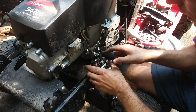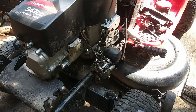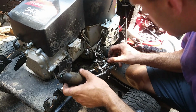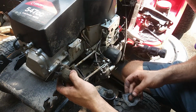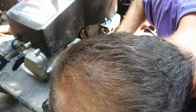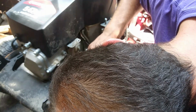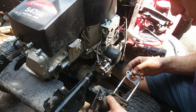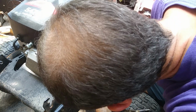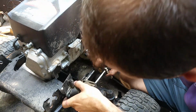Boom. Alright, so y'all saw I put the throttle and the choke linkages back on. Again, those are fairly easy and straightforward to figure out. What we'll do next, let's see, I'm just trying to remember if I've got everything together here. So this one is going to go next. I need to figure out what way it's going to go here real quick. Alright, so it looks like it's going to go this way. Yeah.